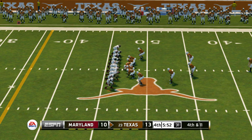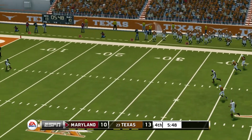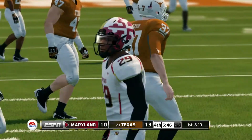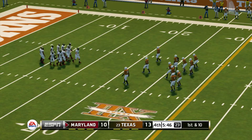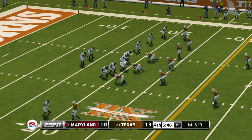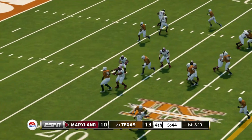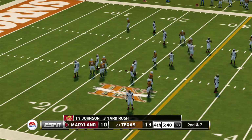He'll try to knock this punt down inside the 20. He punts it away, and it's a great kick. This one will go into the end zone, and they'll bring it out to the 20. You know this is a real crucial time in the game. It could still go either way. And he hits him hard at the 23-yard line.